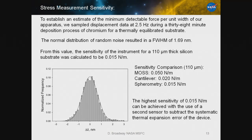So how did we estimate the sensitivity of this device? We ran a deposition process and collected data at 2.5 hertz during a 38-minute deposition process for chromium. This was for a substrate in thermal equilibrium. And we found the distribution of random noise that we think is associated with the random noise of the fiber optic, from which we can calculate a full width at half max. The sensitivity, of course, depends on the thickness of the substrate. For a 110 micron thick substrate, we achieved a sensitivity of 0.015 newtons per meter.